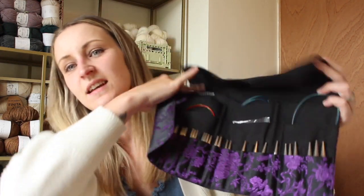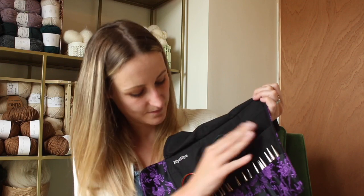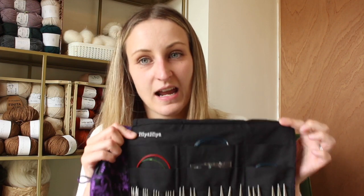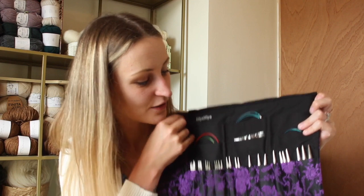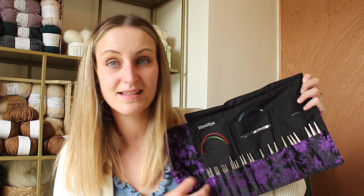And this is what the needle case looks like from the inside. You can see all my tips along the bottom. We've got all these little sections for cords, and I've got all my short circulars here as well. The first thing that I like about this needle set is that there is plenty of space for growth. You can see there are 9 pockets and all these spaces for needles.